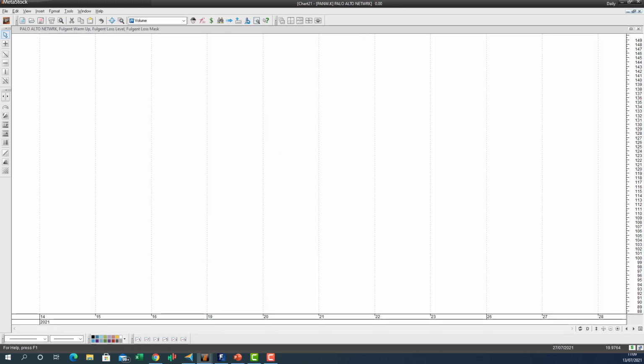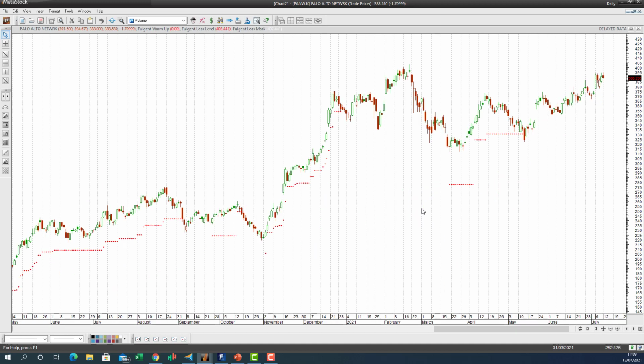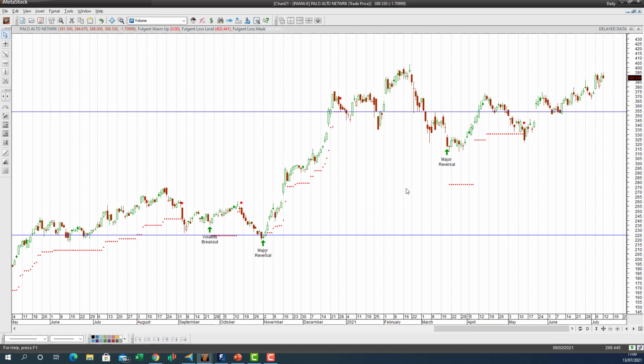Palo Alto Networks, PANW. You can see a major market reversal, caught that move there, fantastic, in at this level. And then all the way up from the zone at 225, all the way up to 355, and then another one at 320, 315, and then all the way up. So absolutely fantastic trades.